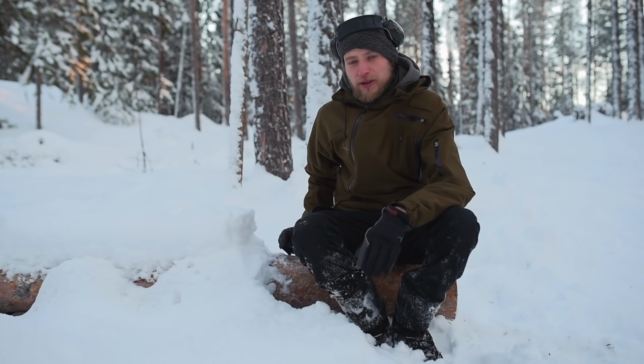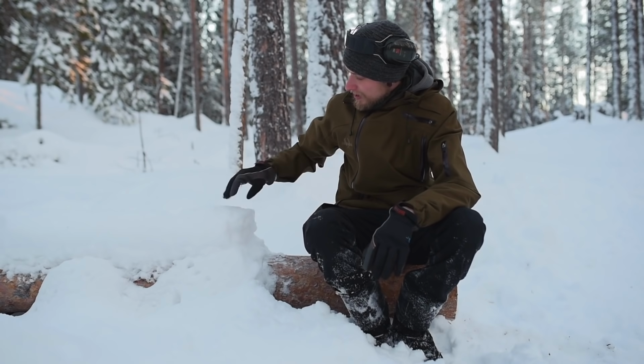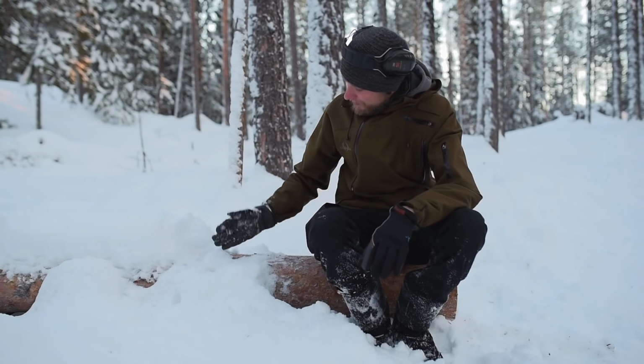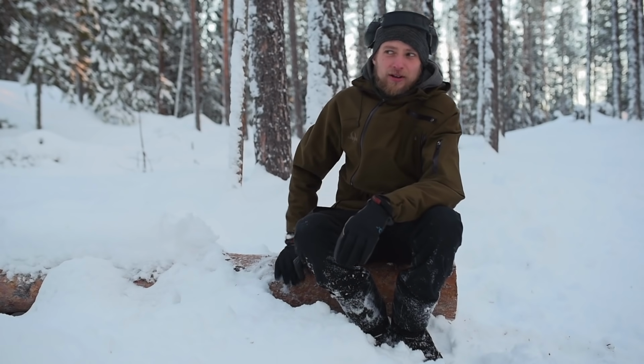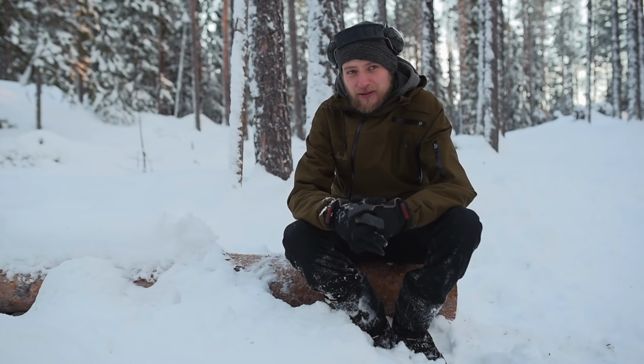It was almost a week ago we took down this tree. There has been some snow since then. Right now on the weekdays I'm away at an internship where I learn to butcher reindeers. So I've been for 2 weeks butchering reindeers.